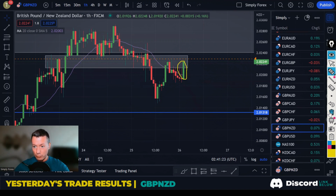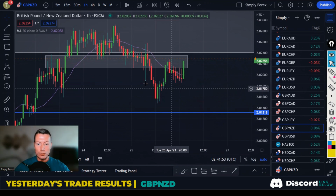If it starts breaking back up, guys, if this H1 structure doesn't hold and we get a break of structure, then I'm not interested in shorting this pair. Chances are it will come back up and at least test these highs. So it'll be really interesting to see what happens in here right now. We get a bit of a bearish reaction. I still think we could take price down. All right, guys, so those were the trades from yesterday. Let's take a look at today's trades now.